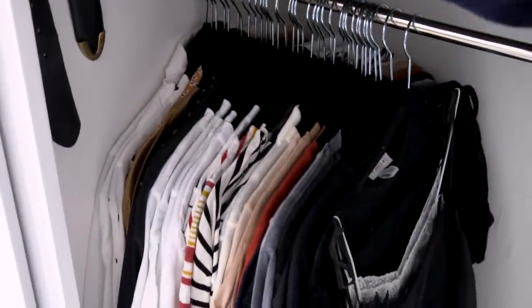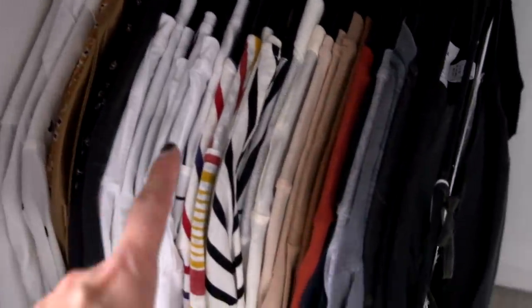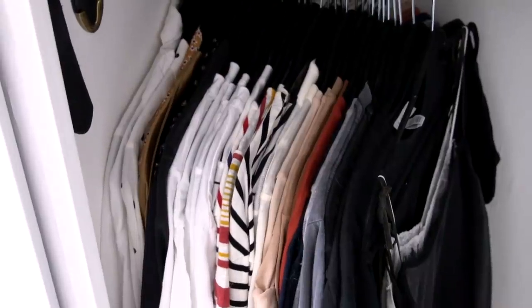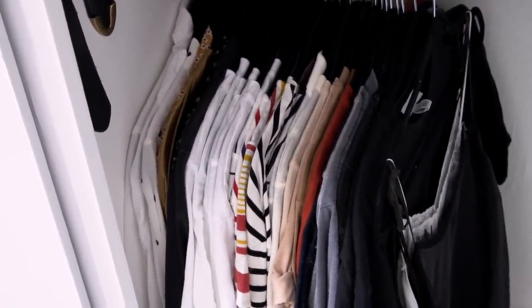But these are the tops that I've got left that will stay in my wardrobe. So as you can see, the majority from about here to here, which are all in color order, they are my t-shirts, which I keep out all year round just because they go under knitwear and yeah.